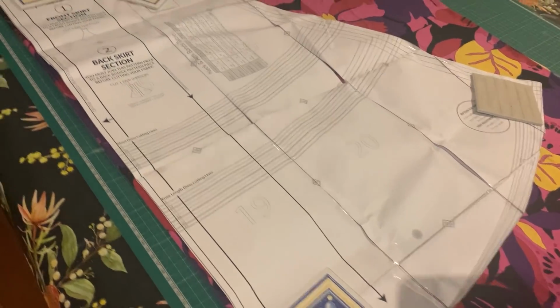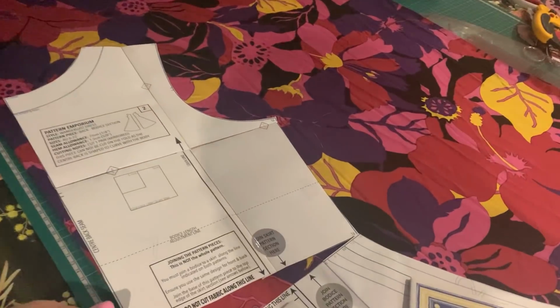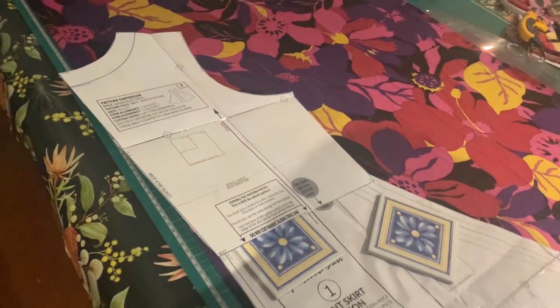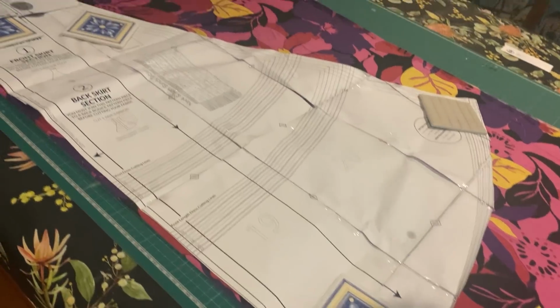And I'll show you a little bit of a tutorial here. You must cut out the whole top and bottom of the dress all in one length. You'll see on the video here that you need to place your pattern piece, your bodice piece, over your skirt piece, and cut it all out in one hit.